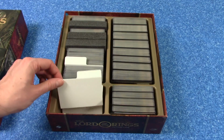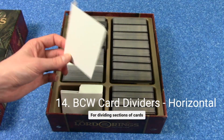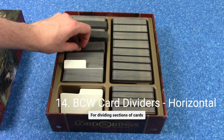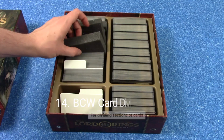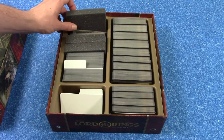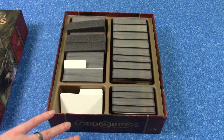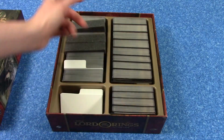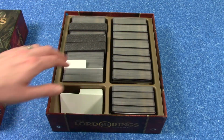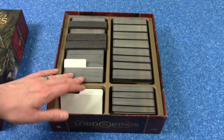Some extra add-ins you can get that are nice are some of these BCW card dividers. These are really cheap. You can get a bunch in a pack from BCW. And I think foam like this is essential. This also comes from BCW. This can separate different groups of cards, but if you remove cards from here, they can kind of flop over if you have too many cards removed. So getting foam in there to fill in the gaps is, I think, essential. So you should get some of those. But if you have that, I think these are perfect.